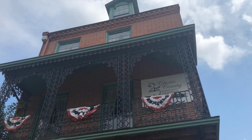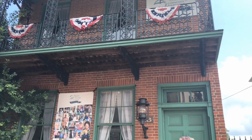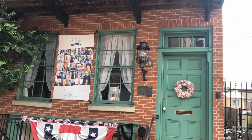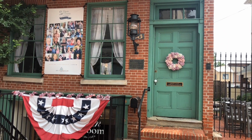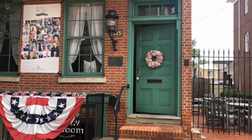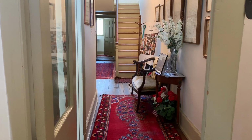Welcome to the historic Lincoln Biography Building, home of the Chester County Community Foundation. The Lincoln Building is one of 4,200 structures in Westchester listed on the National Register of Historic Places. It was constructed in 1833 under Squire William Everhart, who owned about half of Westchester at the time. Now let's get to the tour.